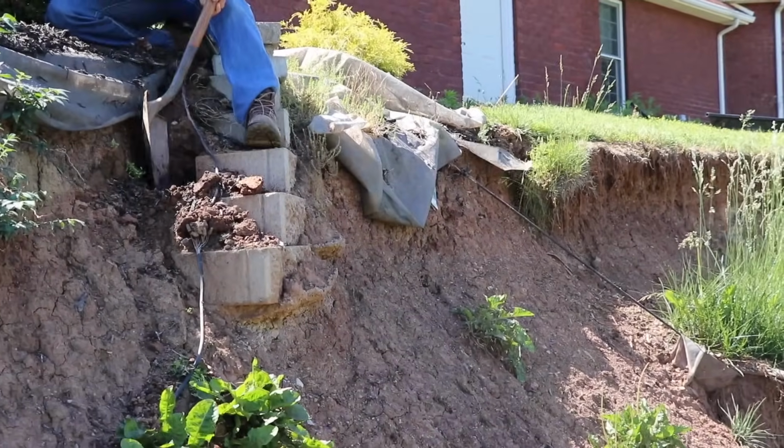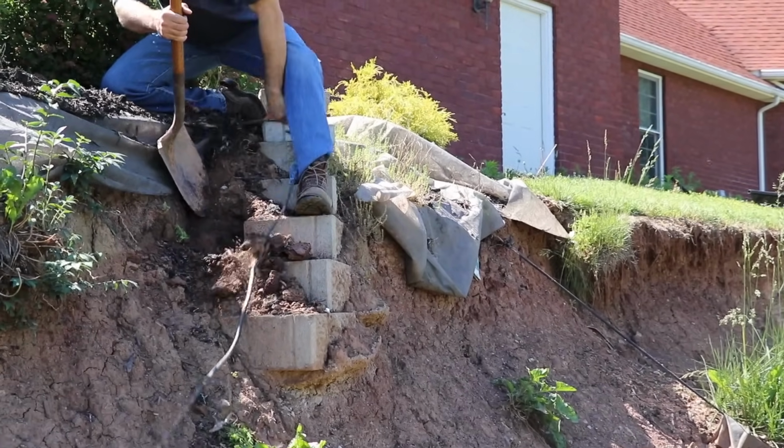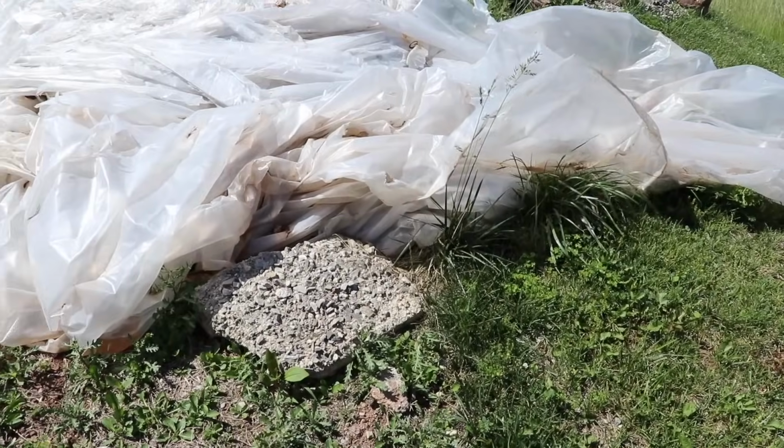If we're going to find it, this is where we're going to find it. And we got nothing. And that's the problem. Most companies are either going to use the wrong drainage aggregate, or worse yet, none at all. Is this the footing material they use?